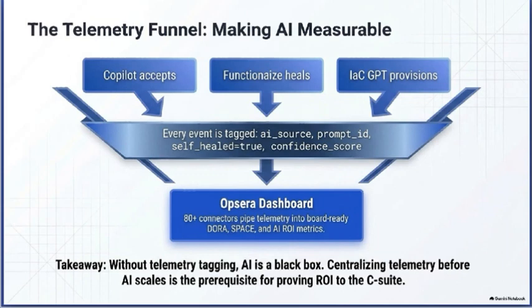Right, you can't justify a multi-million-dollar architectural overhaul by telling the CEO, the vibes are really great in the coding department right now. You have to open the dashboard and demonstrate that 35% of all successful production deployments this month were initiated by generative models, and that the MTTR, the mean time to recovery, dropped by 40% as a direct result. The telemetry funnel is the mechanism of proof, but visibility alone doesn't prevent disasters.